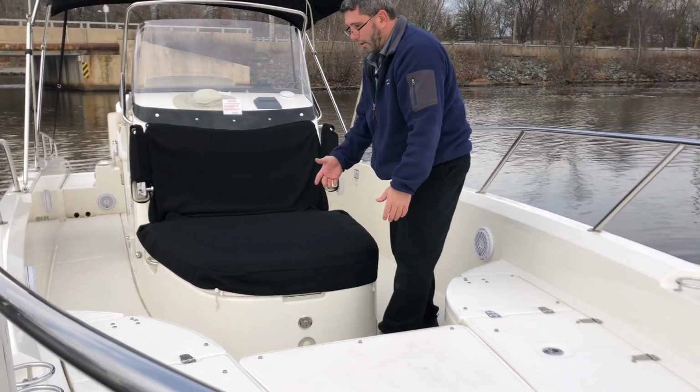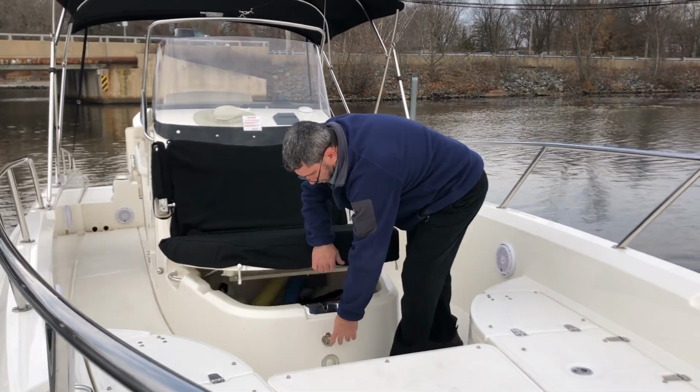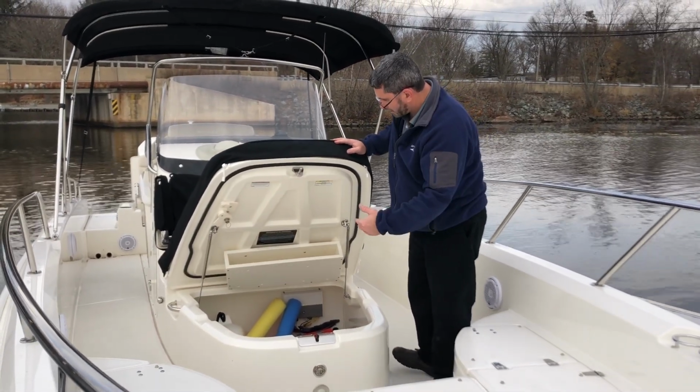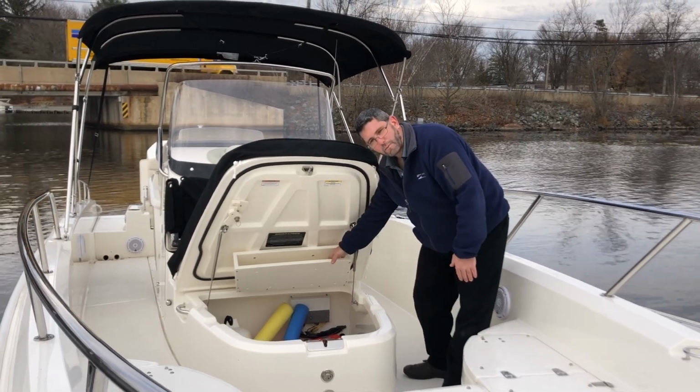Like every Dauntless, this has the large coffin box. Very, very deep with lots of storage, with rod accessibility to go down on the side, with another pocket up here as well.